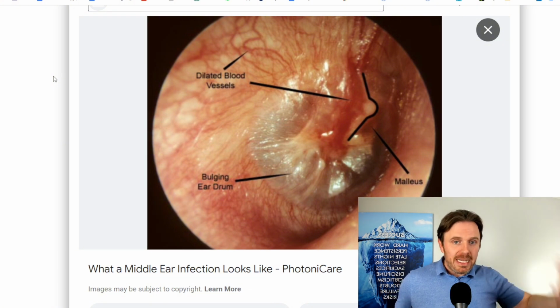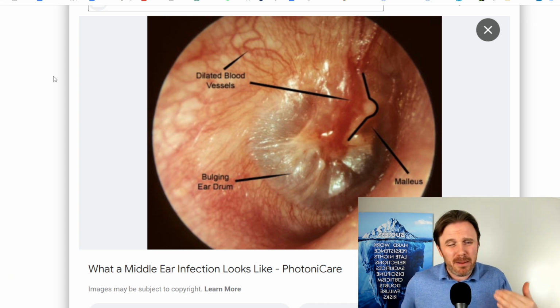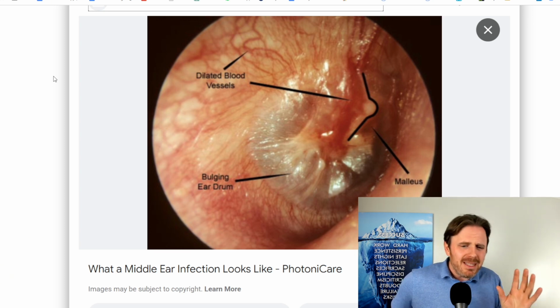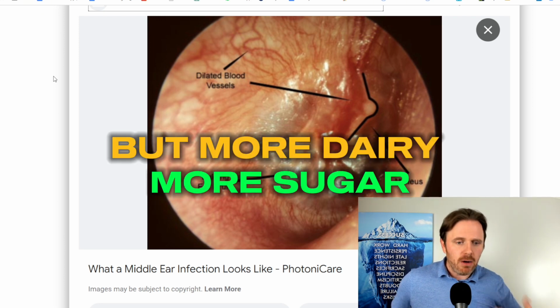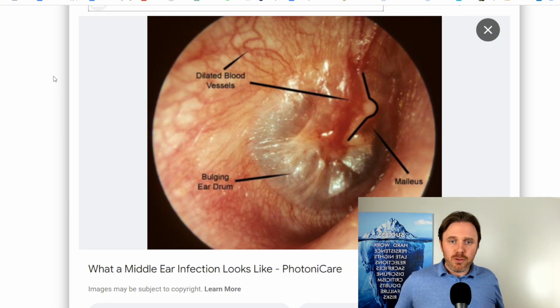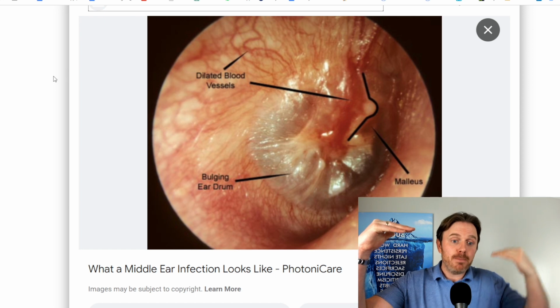And then we also eat more mucus-forming foods, dairy, even potentially butter. When I say dairy, I'm more talking about like cheese and milk. Butter, the casein content and the lactose content is pretty low. It's mainly butter fat. But more dairy, more sugar, more processed grains or flours, that's going to cause more mucus. So if you already have a high level of mucus, that could be enough to tip you over the top.